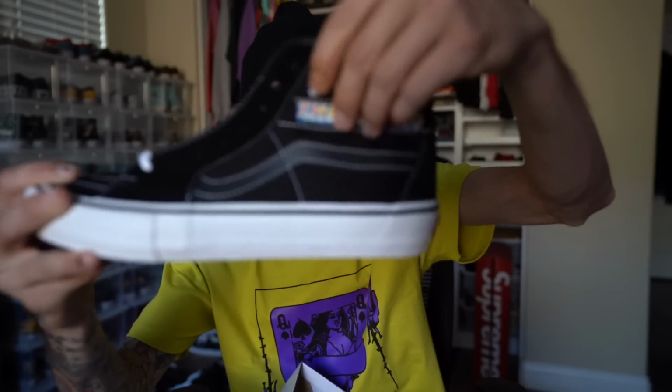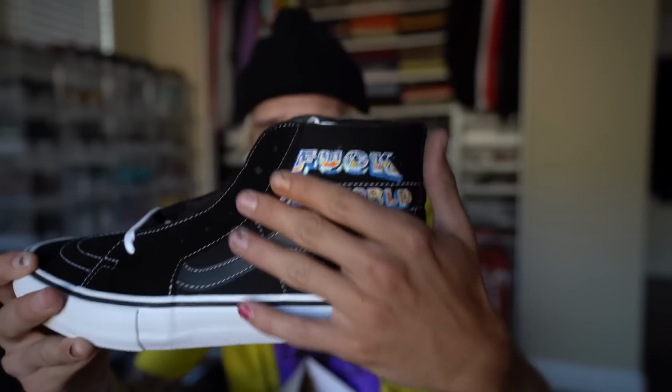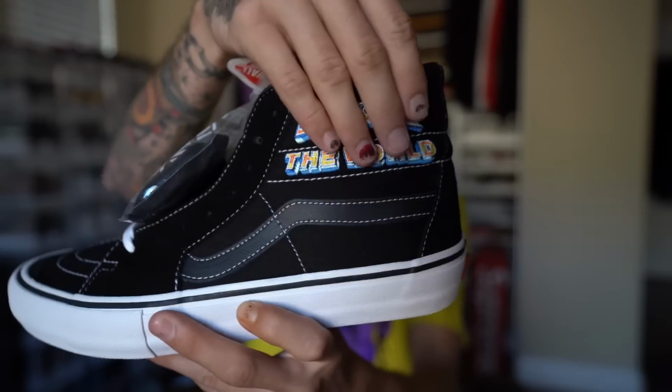I got these for a pre-order, and the other ones are for my boy Jay right here. So at the top, you guys can see it says F the World. Luckily, this is all embroidered right here. It is a nice shoe, but honestly, if I wanted to spend $110 on Vans, I would just go to the outlet and get 3 pairs of regular high tops for the same price as this high top right here. So all black, nothing too crazy. You got the black Vans, you got the embroidery on the top, and those were the black ones.